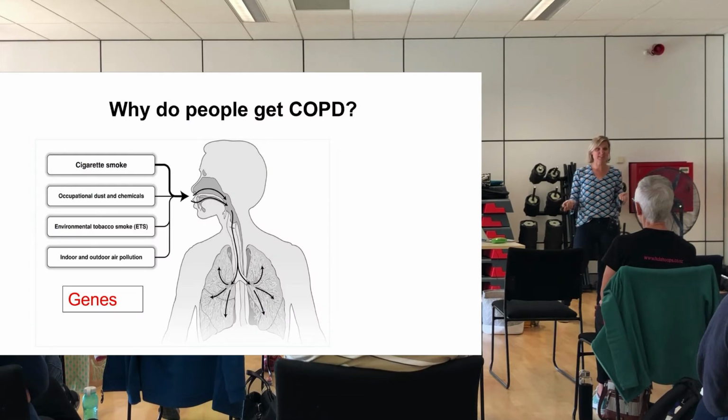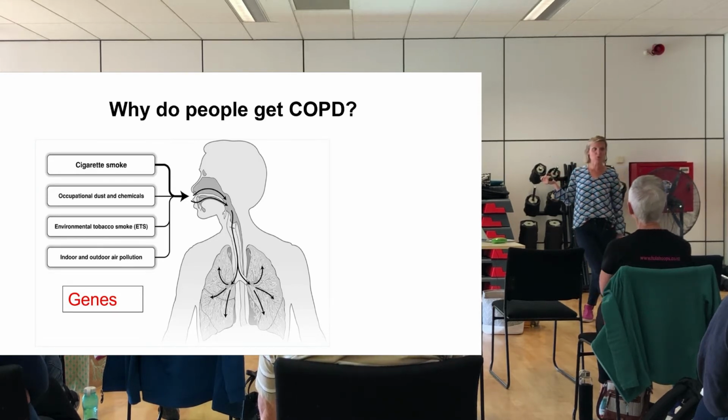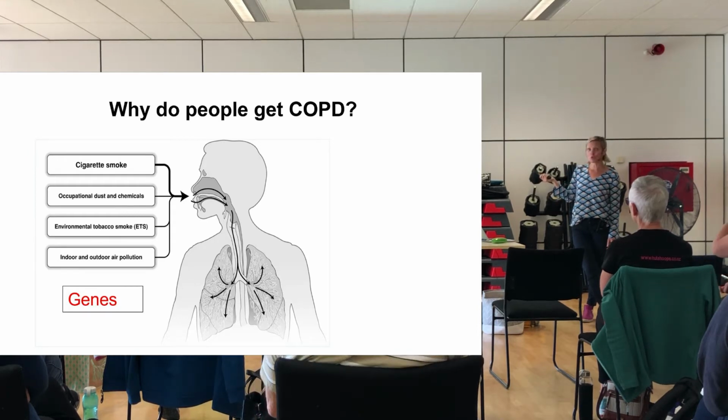Why do people get COPD? Most people know. Not everybody, but a good 85% of it is due to smoking, which you can see creates quite a stigma for these people. But cigarette smoke's the main one. Occupational dust and chemicals, there is a lot from exposure at work, so people not using masks and things in the past. Environmental smoke, passive smokers, so people that have grown up in households of really heavy smokers or worked in bars and pubs when smoking was allowed inside. And pollution is actually one as well.